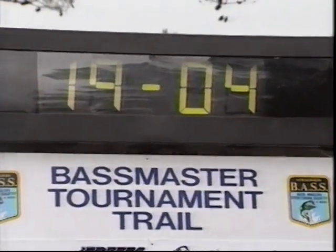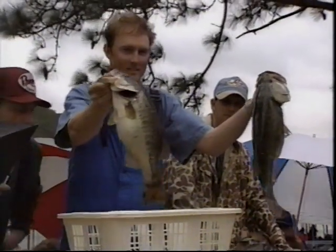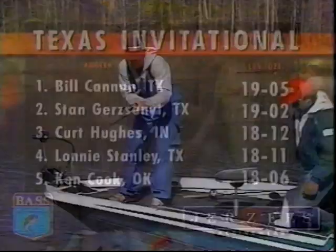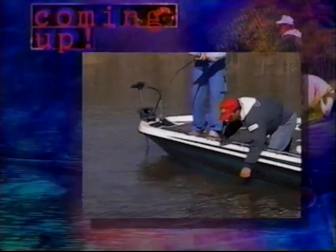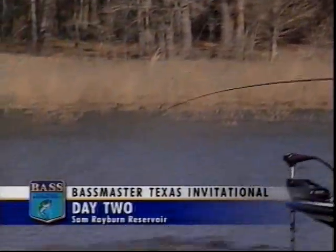The 25-year-old Lake Livingston guide takes the lead with 19 pounds 5 ounces. But he's only ounces ahead of Texan Stan Grzeny with 19 pounds 2 ounces. Following closely on the leaderboard, Indiana's Kurt Hughes in 3rd place. Coming next, you'll learn how the pros adjust in a post-cold front situation, and how Bill Cannon makes do with borrowed tackle. Round 2, the Bassmaster Texas Invitational.